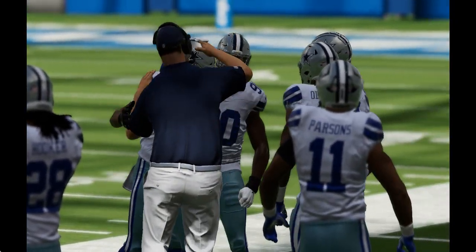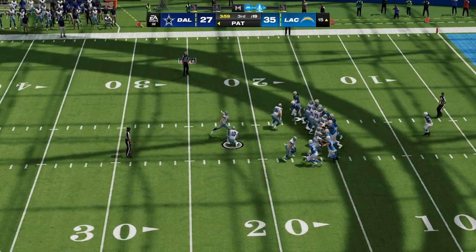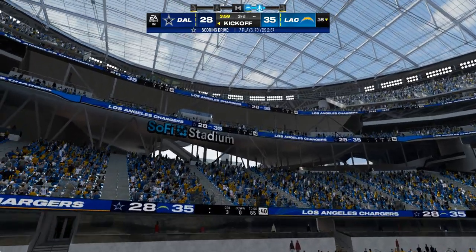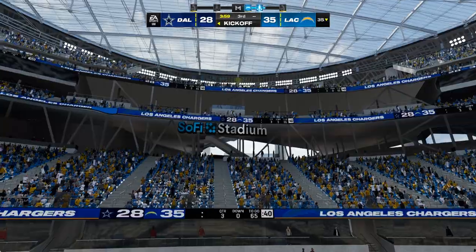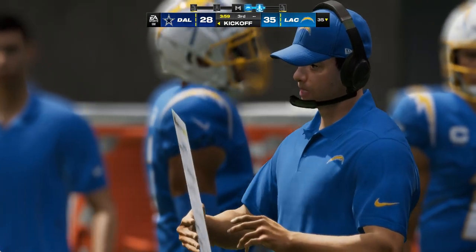Look the ball in, secure the catch, and then, of course, the run after the catch that ends up in the end zone. Extra point attempt to follow here. And that'll cut the lead down now to a touchdown. So this drive spans 7 plays, and it culminates in a Dallas touchdown.